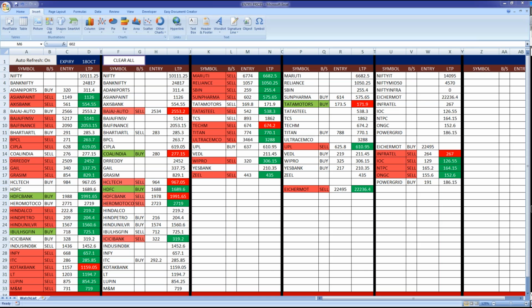Other than this, we have IndusInd Bank. It is in profit. 322 is the entry. Sorry, 1 second. So IndusInd, not IndusInd. ICICI is sell. Tata Steel is a sell at 542. Now it is at 538. The lot size is 1061.